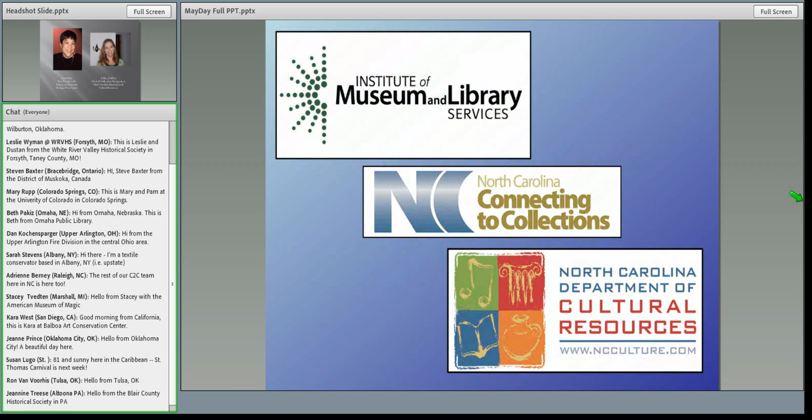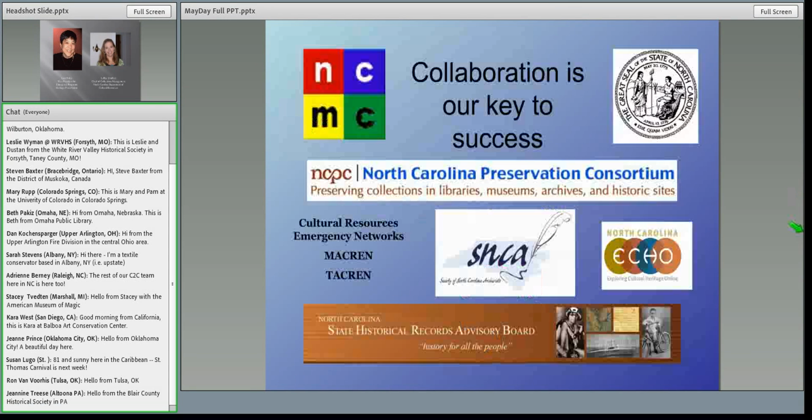We are working right now underneath an IMLS Connecting to Collections implementation grant. We started with a planning grant, now we're under the implementation grant, and it's a partnership with many, many different bodies across North Carolina. The North Carolina Museums Council, the North Carolina Preservation Consortium, the Federation of North Carolina Historical Societies, the Society of North Carolina Archivists, the State Historic Records Advisory Board, the North Carolina Echo Project, and MACRIN and TACRIN, which stands for Mountain Area Cultural Resources Emergency Network, and the Triangle Area Cultural Resources Emergency Network.